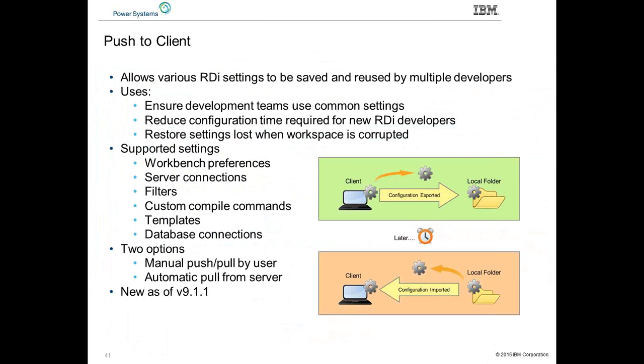Another new recent addition, and this was in the very latest versions of RDi, is something called push to client. So if you've got multiple developers in your organization, the ability to configure the workstation, configure all sorts of information like filters, like templates, database connections. I can then push that information out into a particular folder. That information can then be pulled down to a different client's workstation.